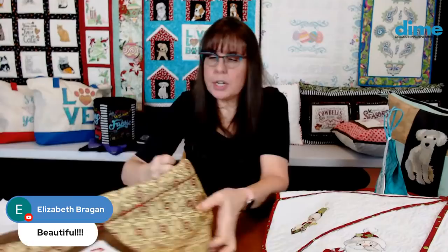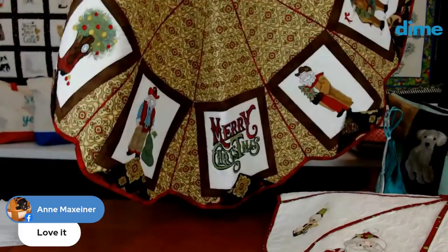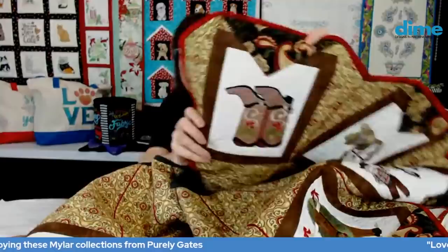Very nice. And then the larger version uses our collection Cowboy Christmas. I believe we call it Cowboy Christmas Tree Skirt. And it's pretty big. But it's got great areas for embroidery. That's for a Texas-sized tree for sure. Beautiful. Just again, gorgeous. This has the flat piping on it. The nice little detail on each petal there.